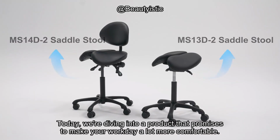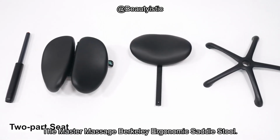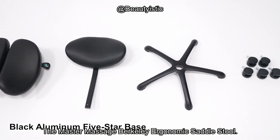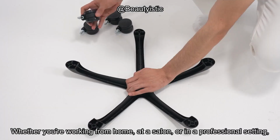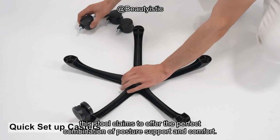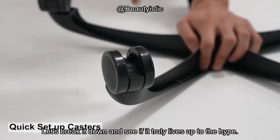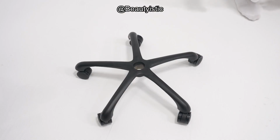Today we're diving into a product that promises to make your workday a lot more comfortable: the Master Massage Berkeley Ergonomic Saddle Stool. Whether you're working from home, at a salon, or in a professional setting, this stool claims to offer the perfect combination of posture support and comfort. Let's break it down and see if it truly lives up to the hype.